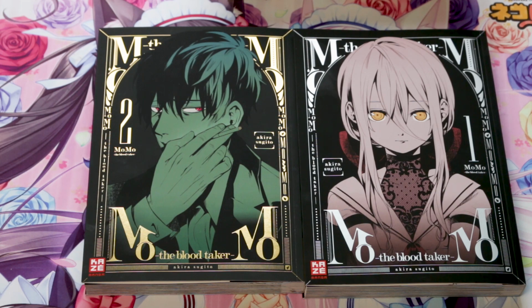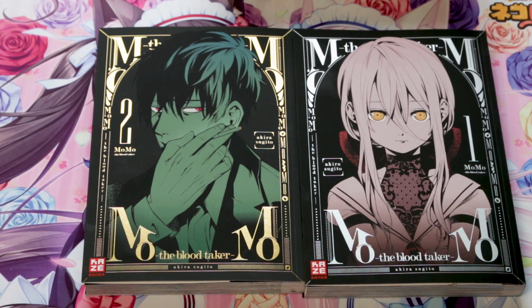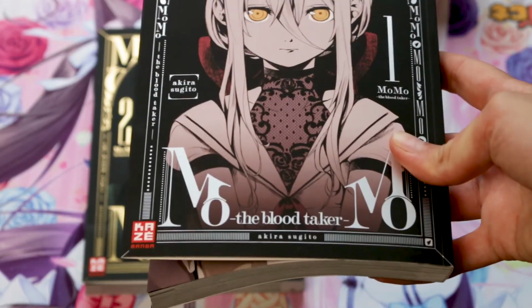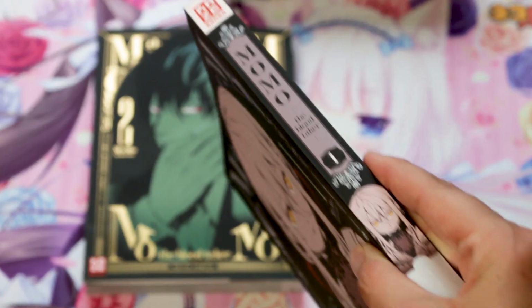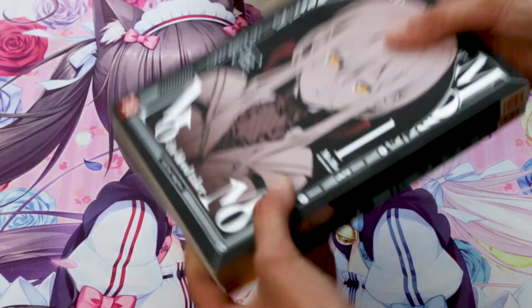I love everything with vampires, so obviously I had to pick it up. I mean, come on, they look so beautiful. How could I not pick them up? I don't even know if the camera will really show it, but they're literally glittery, and I love this spine. That's so beautiful. So, enough gushing. So let's get them open.